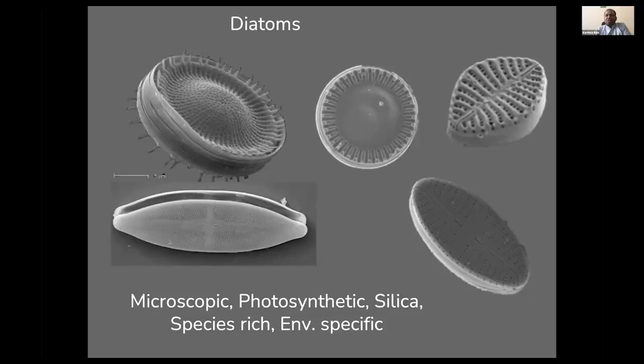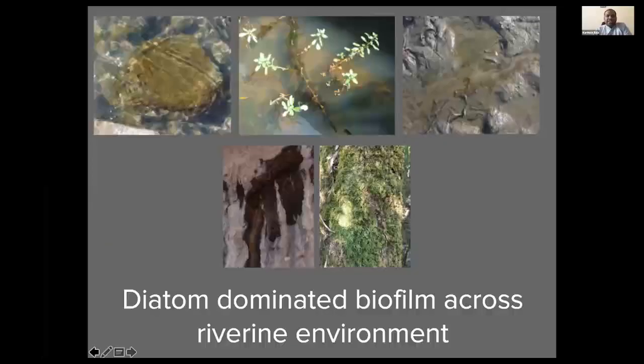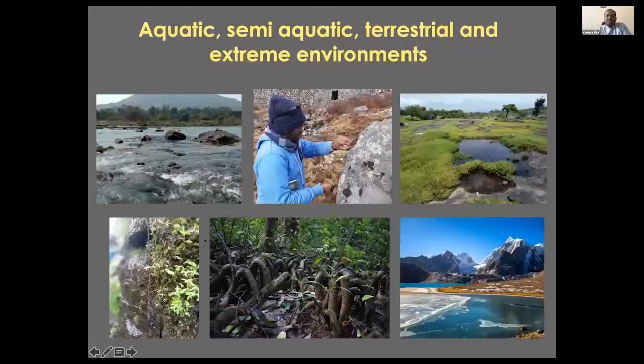environment specific. They can indicate change in pH, conductivity. Almost every physical and chemical parameter in the river can be determined by diatoms. On top of it, they also contribute almost 25% of global oxygen. So, we collect diatoms from biofilms from aquatic and semi-aquatic, even terrestrial habitats, including extreme environments also.